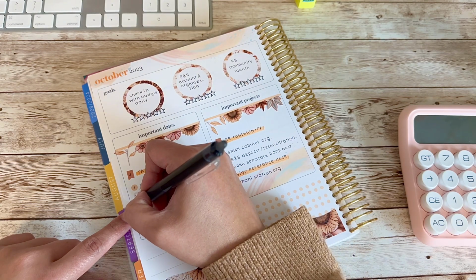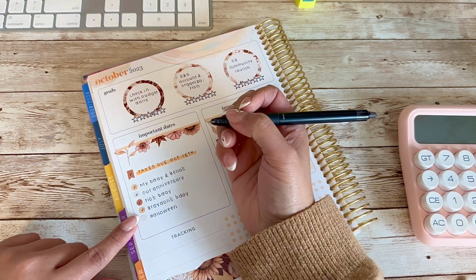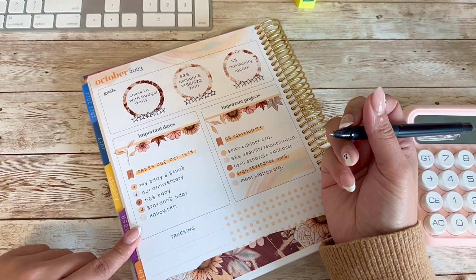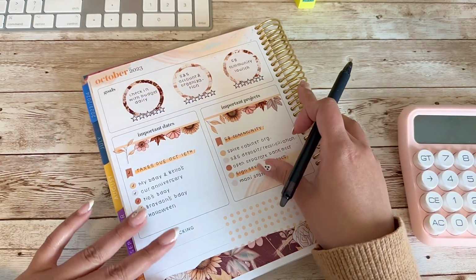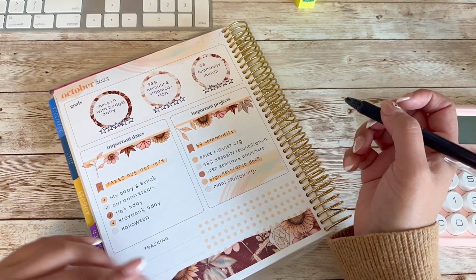And my uncle's birthday was also at the beginning of the month, my nephew's birthday as well. And the next thing we have is Halloween. I didn't include my sister's baby shower in this list, but that's something that we have coming up, and that was another expense because we had to buy the gift.